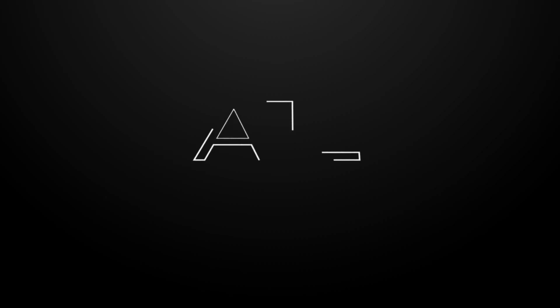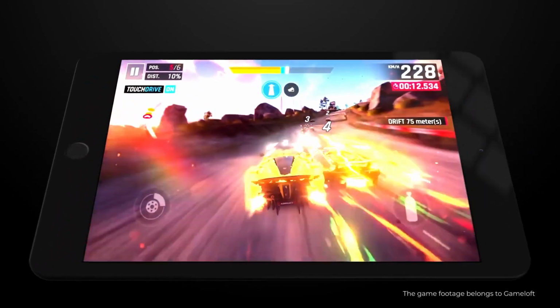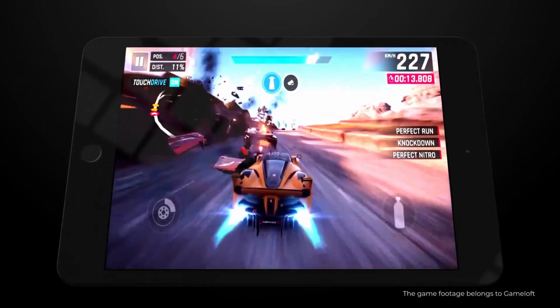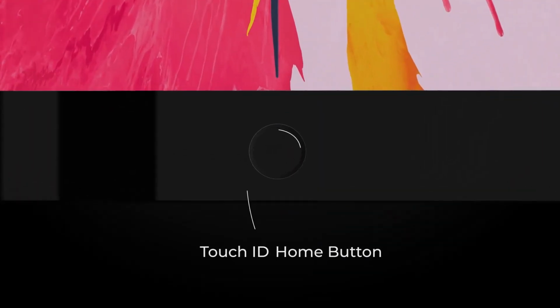At this time, it was using the latest and greatest A12 Bionic chip, still had a Lightning port because the switch to USB-C wasn't until the next iPad mini, and it still had Touch ID, which is great for fans of Touch ID, but for the hardcore fans of Face ID, that's a little bit lacking in the times.